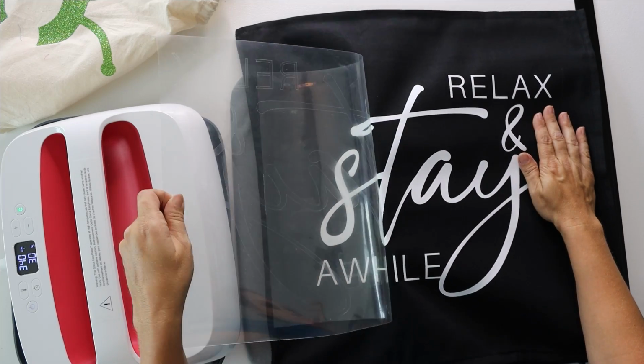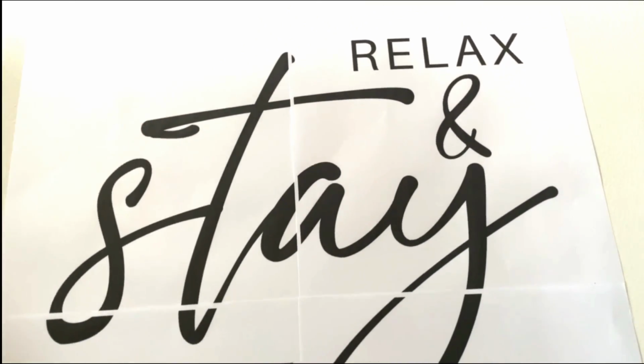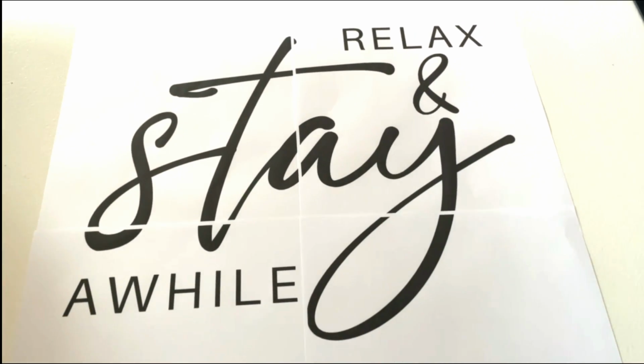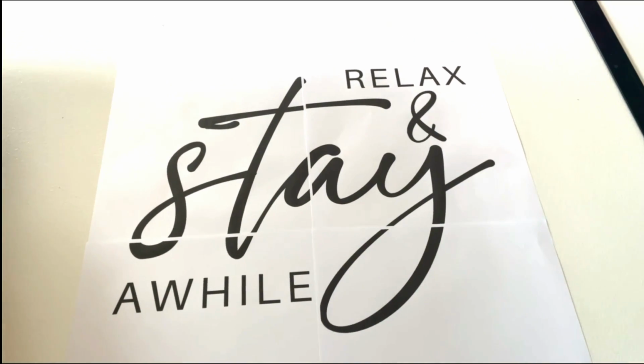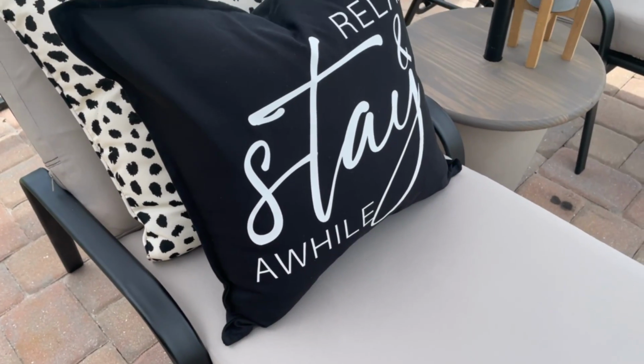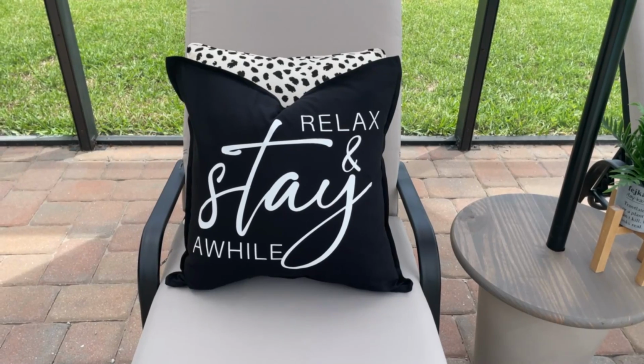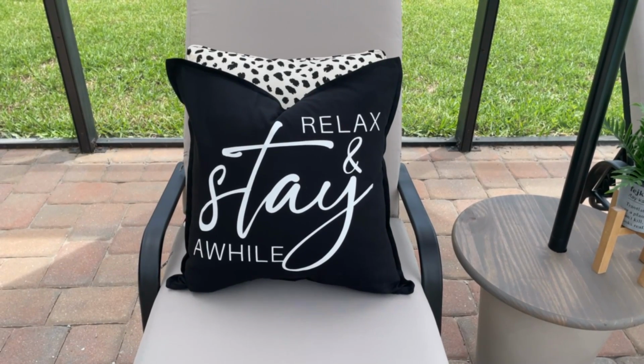That's it. Now, if you don't have a vinyl cutting machine, I've also created another printable that you could use to trace it onto your pillow cover, then fill it in with a paint pen. I've done this in the past and it's worked out great. And for around $8, we have a super stylish pillow for my new outdoor sofa. I love this pillow, and it's going to look adorable with all of my other ones.